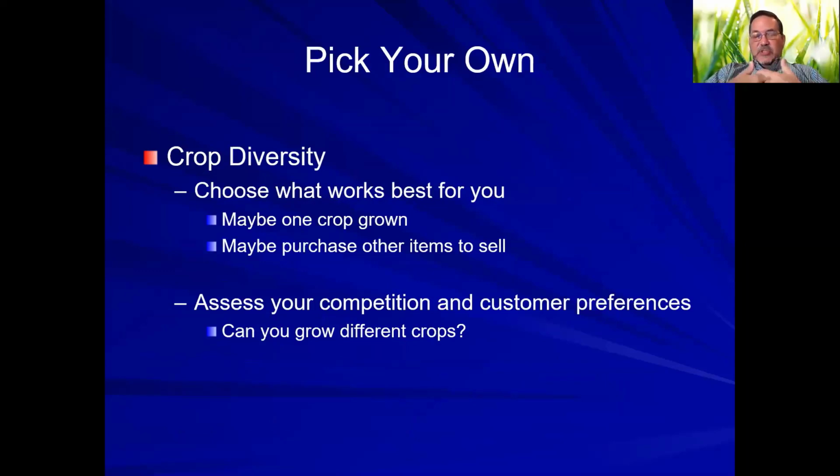Diversity. Choose what works best for you. For some, it's just one crop. There was a pick your own apple orchard up in Lubbock, and they did apples, period. Some of them, like that pumpkin patch here in DFW, buy products, pull them in, so that yes, they grow this, and yes, they have all of these farm fresh.